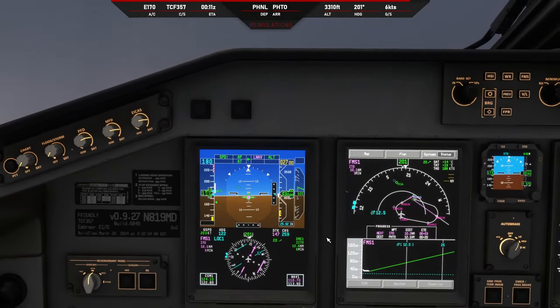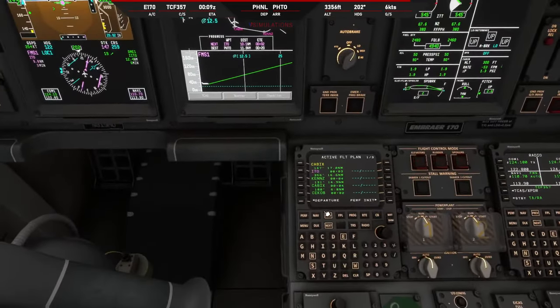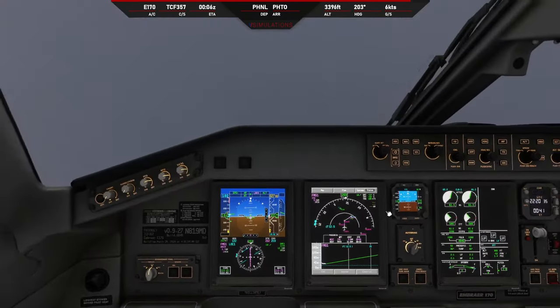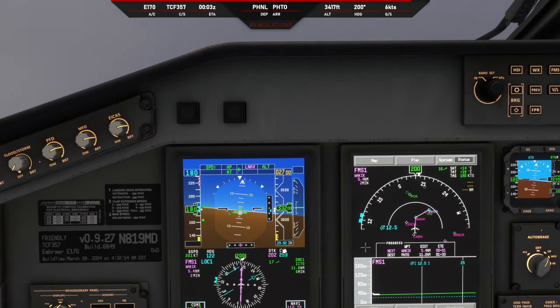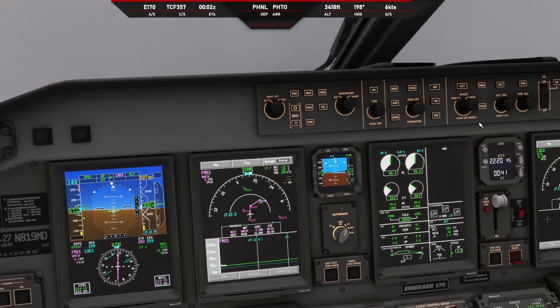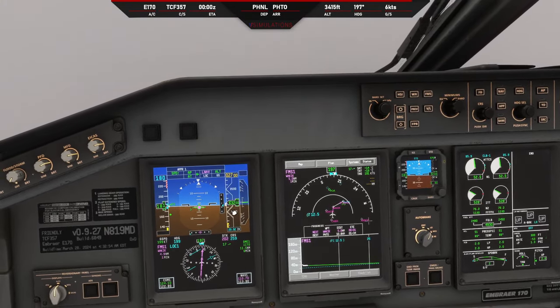Where are we going here? Let's take a look. So our flight plan is getting a little bit funky. Let's fix it. Let's go flight plan, Waikiki, direct. That's the final. LNAV. We're going direct to the final approach fix right now. And I'm going to select heading, and I'm going to arm the approach. So LOC is white, glide slope is white, approach number one.